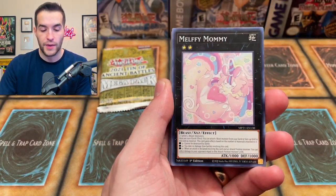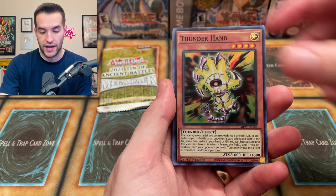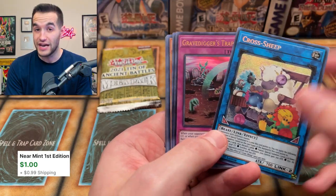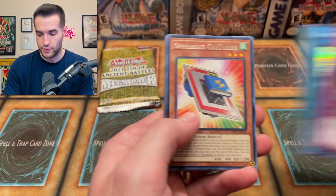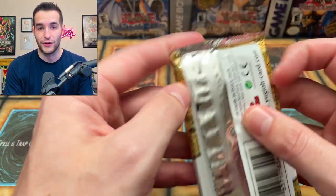Melfi Tag, Resonator Command, Melfi Mommy, Feedran, we got the Buzzsaw Shark, Dice Dice, Melfi of the Forest, we got the Thunder Hand, and Cross Sheep was a pretty good card. I don't think it's really worth too much, but the Grave Digger's Trap Hole is actually a pretty good one as well. And then the Opening of the Spirit Gates. All right, so not a bad pack there. I think Grave Digger was around a dollar, something like that. That might be our first dollar card of the day.